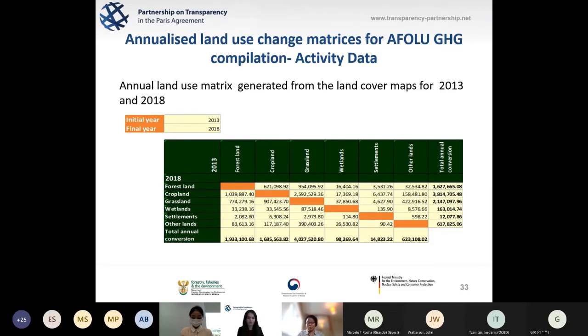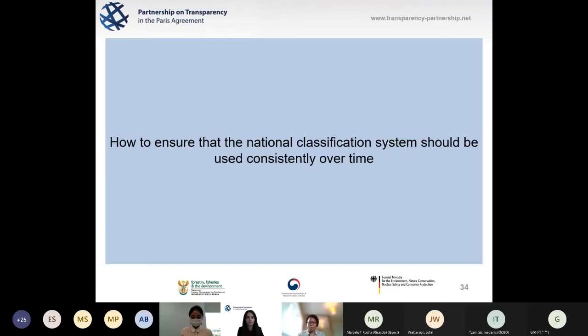There'll be a requirement for a whole section on land representation, and in that section, this is where you'll be presenting your system of land representation that you have established in your country, and then you're showing how you generated your land cover maps, and this is the practical part of it. And then, of course, you have to explain the data sources and so on.